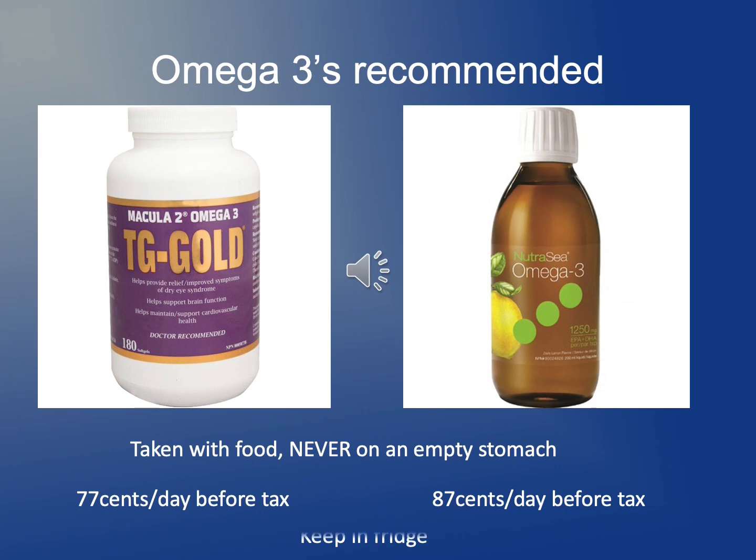I'm not here to sell you omega-3s, but provide you with a product that I know that works. You may have one you're already using at home. Just make sure it makes the grade. That is triglyceride form. The EPA and DHA should be over 70%, free of toxins, and a deep water fish.